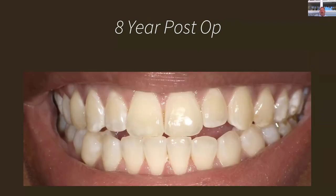How about an 8-year post-op? Look at those canines. Look at those centrals. Never picked up a handpiece. Etch, Opalustre, trays, whitening, and MI paste.